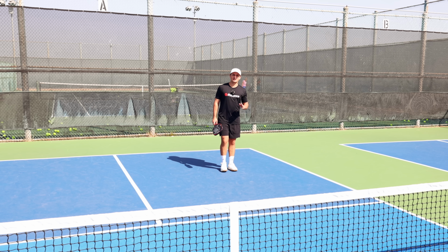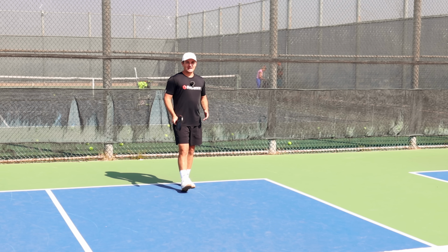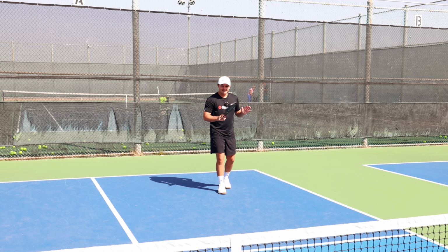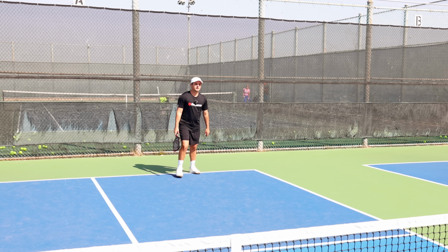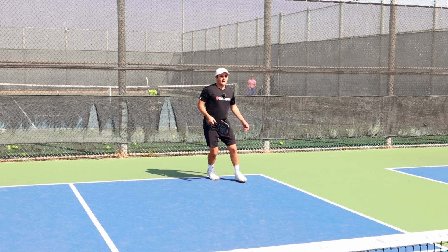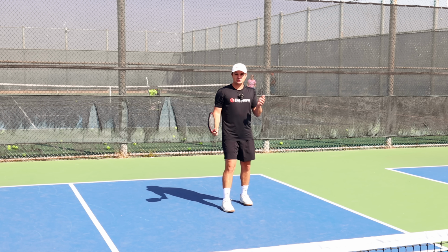The next mistake I see players making is they aren't moving like an athlete. While you're playing, it can be really easy to become too focused on what you're doing with your hands. But in order to play the best pickleball, you need to be extra focused on what you're doing with your legs. So I see a lot of players moving like this. They're standing straight up. They're not on their toes.